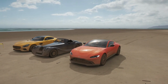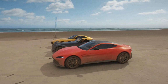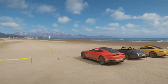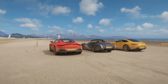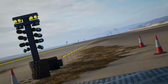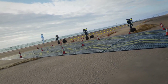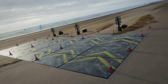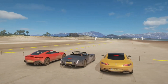So, for the first challenge, while it may look like we're all lined up for a drag race, we're not, for once. For the first challenge, we're doing something a little bit different. As you can see, we're here on the beach, and we're going to try and get up to the highest speed as we can in our cars, and stop within a little kind of tarmac zone down at the bottom of this beach drag strip, kind of like the license tests on Gran Turismo, where you've got to stop within a zone. This is just who dares goes the fastest and still stop within the zone, if that makes any sense.